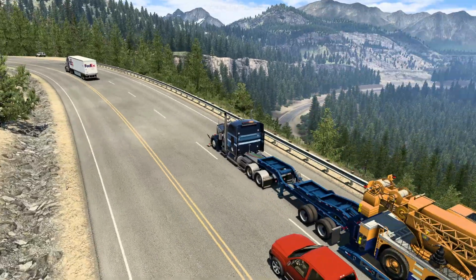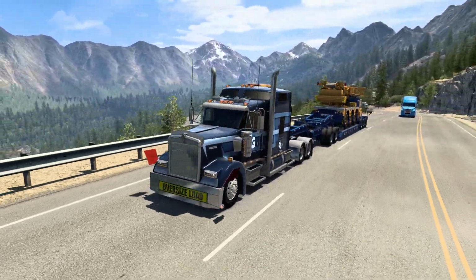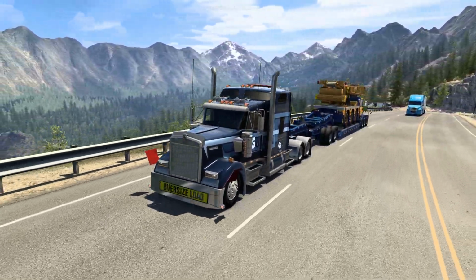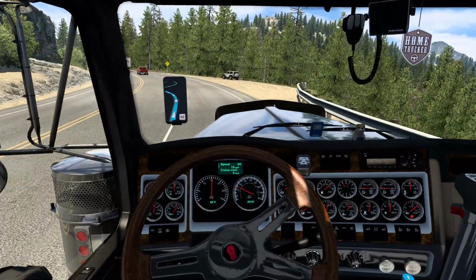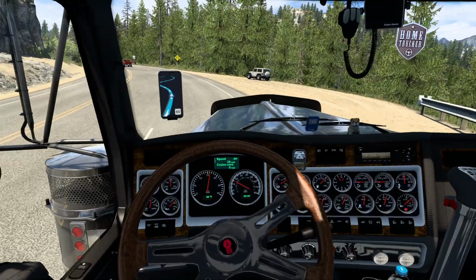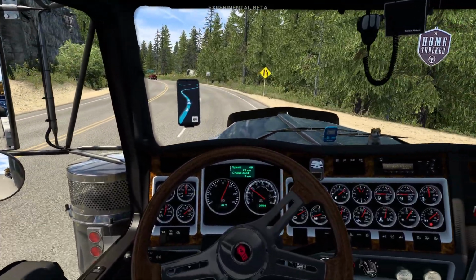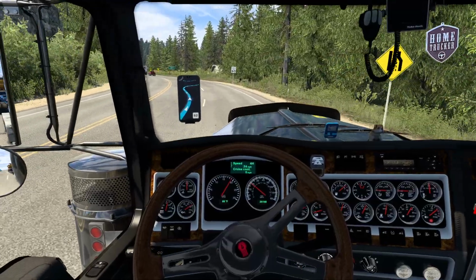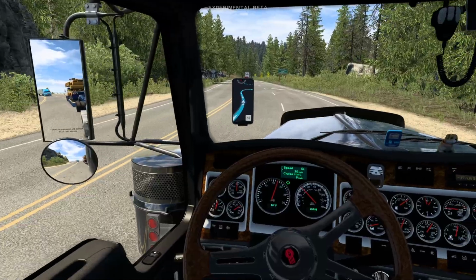My goodness, this view is amazing. I should drive through here more often. Probably take a photo here later. Come on, you can do it. There we go.